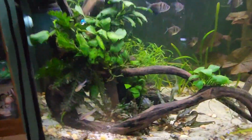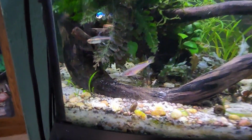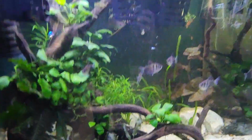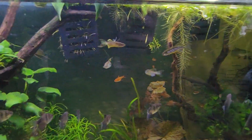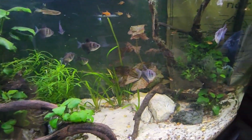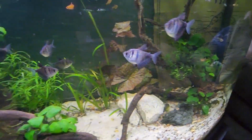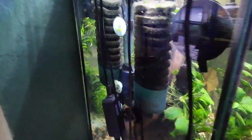This is my 36 gallon Bowfront Crebensis tank. Got a pair of peacock gudgeons, some black skirt tetras, ember tetras, zebra and leopard danios, glow light tetras, peppered and emerald corys, and my like five crebensis that we're probably still not going to see, even though there's five of them. They hide so well.